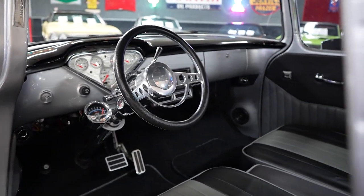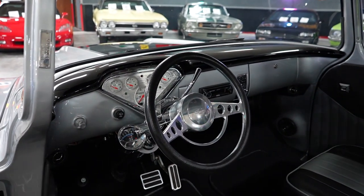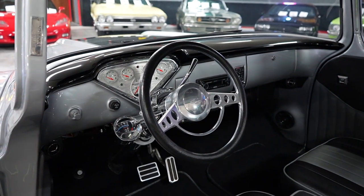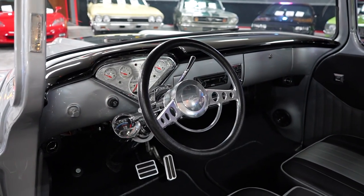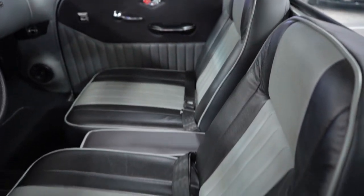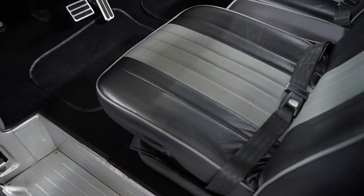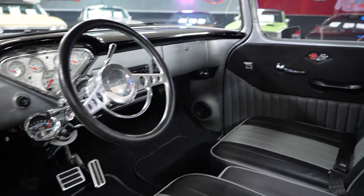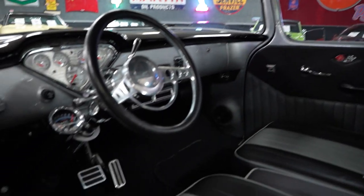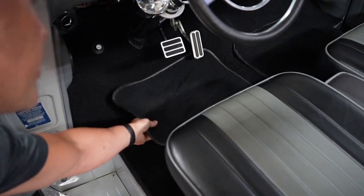Inside the truck, you will notice an upgraded gauge package. I believe they are Dolphin? Oh, I'm sorry, they're Auto Meter. So Auto Meter gauge package in the truck. You can see the color combination on the seats, black and silver. Seats look to be in pristine condition. Chevy badge there in the center of the steering wheel, aftermarket steering wheel. Black carpeting in the truck, great shape. This thing's like all brand new, really nice condition on this vehicle.